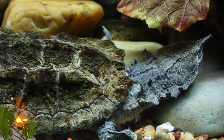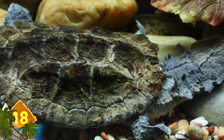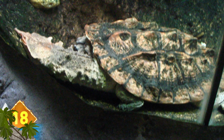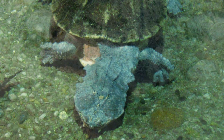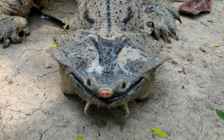Matamata Turtle. Its name means kill in Spanish, and it's known for being an aggressive predator. This creature hails from South America and supposedly uses its grotesque exterior to camouflage itself from prey. It can weigh more than 30 pounds with a shell that measures some 18 inches long. The critter in this picture by Stuart Hamilton was found at an animal sanctuary in Peru.